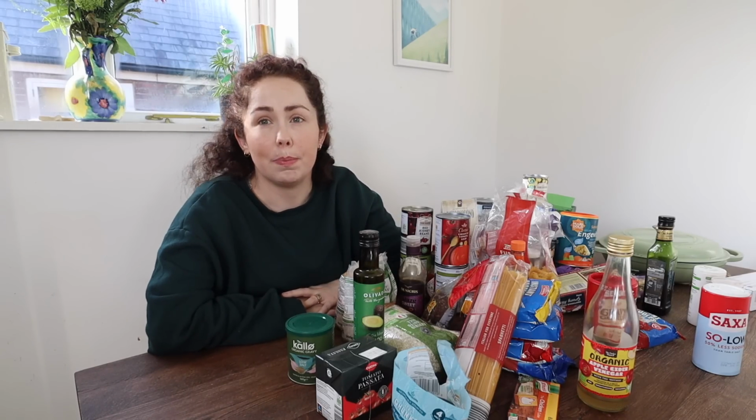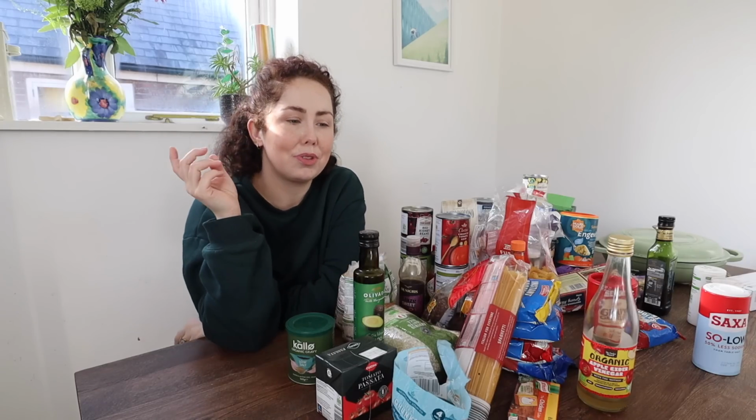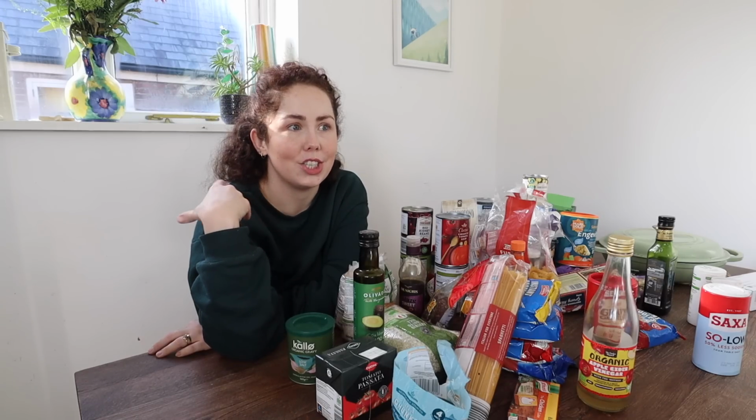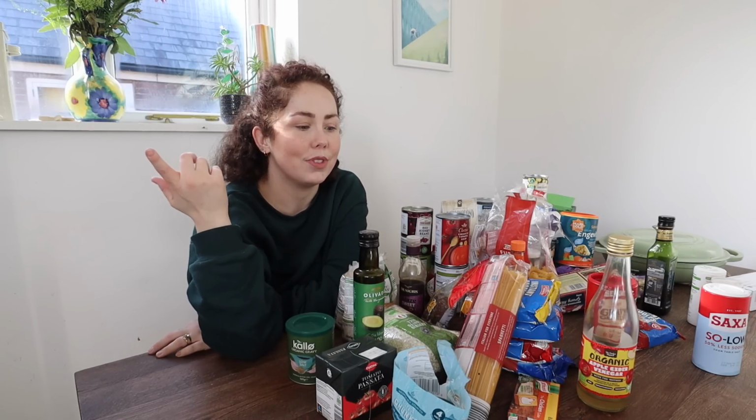I've realised we do need beans and they are kind of essential, so I'm going to add those to my essential shopping list. I'm going to write all this down and put it back in the cupboard and show you how the cupboard looks after.